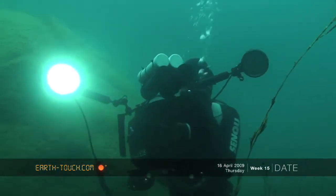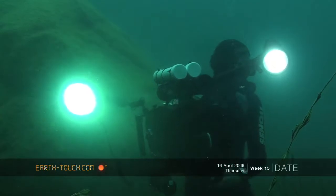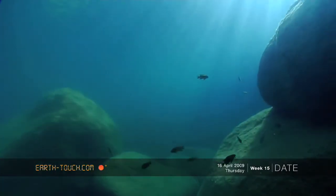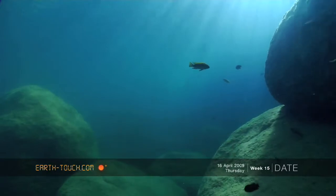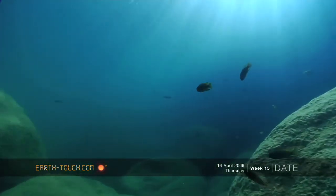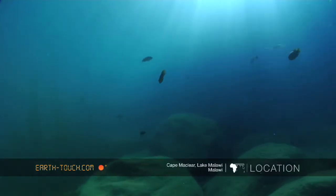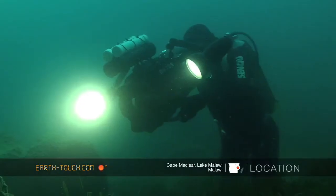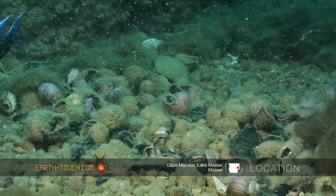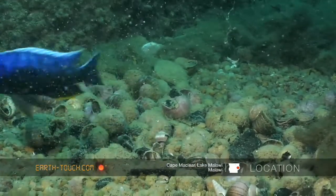The visibility here at Mumbo Island is at least a meter or two cleaner than anything we've experienced closer to home. I noticed the volume of fish in this cove to be slightly less than what we've experienced closer to home, and I expect that this is a result of overfishing. Closer in one of the corners I noticed almost a snail graveyard and one of the cichlids feeding just on the algae in amongst it.